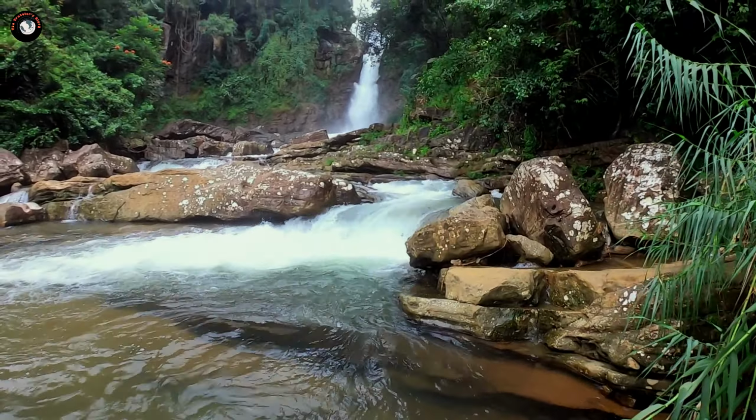So there you have it, 3 of the most beautiful waterfalls in Sri Lanka. If you're ever in Sri Lanka, be sure to check them out.